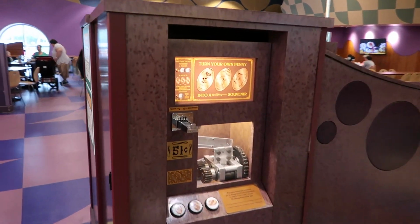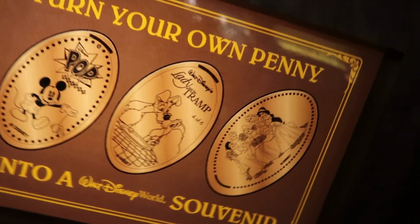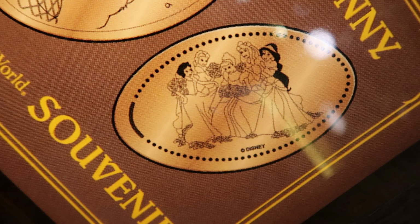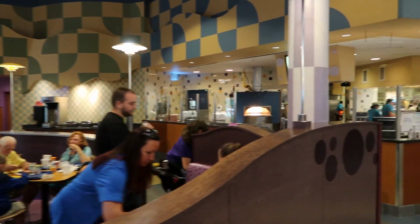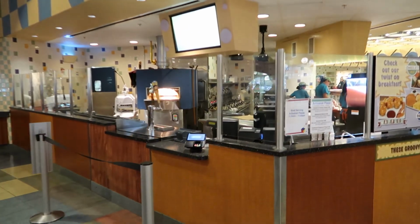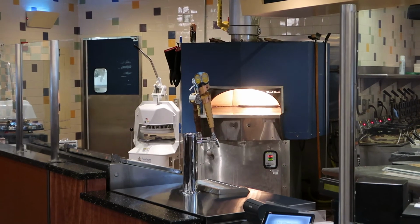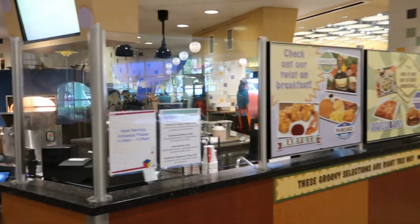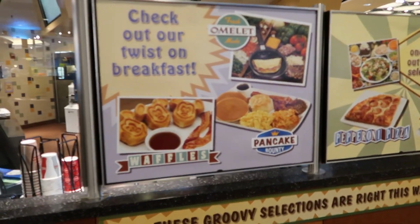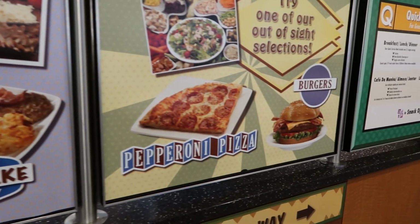Let's see what they have for food in the morning. We have the penny press for Pop Century. Except they have the princesses. That really isn't Pop Century, is it? There's our dining areas. Look at that fire oven. You can get different breakfasts, waffles, complete meals, omelets, pizza.